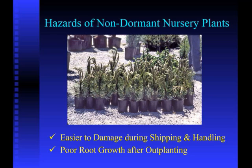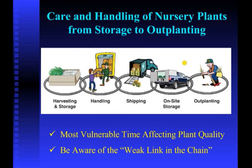Well, for the rest of the presentation, I was going to talk about care and handling of nursery plants from storage to outplanting. And I use a lot of concepts in my training sessions, and one of these is just the chain of various events that go from when you harvest the plants at the nursery and they're stored at the nursery all the way to where you outplant on the site. And this is the old weakest link in the chain.